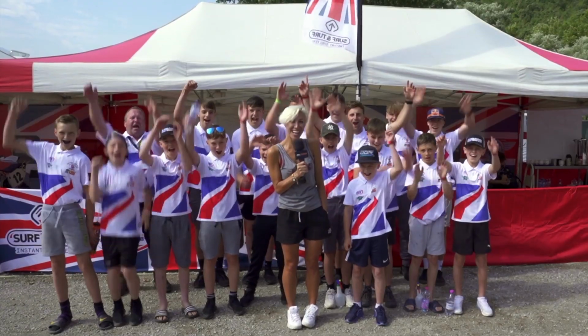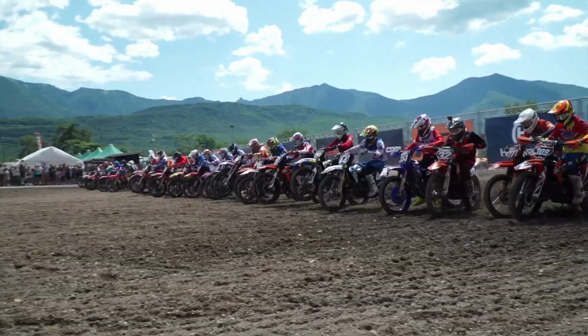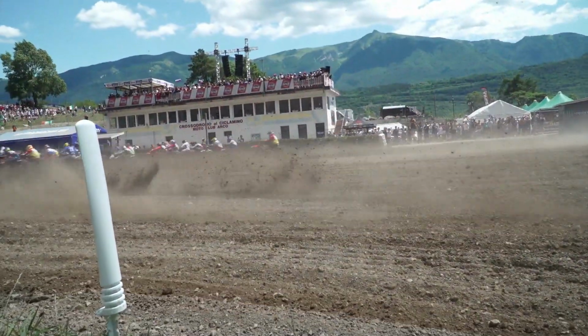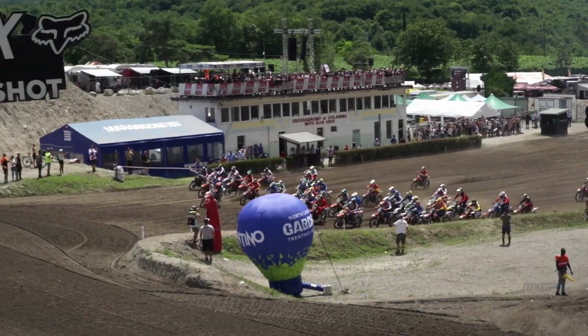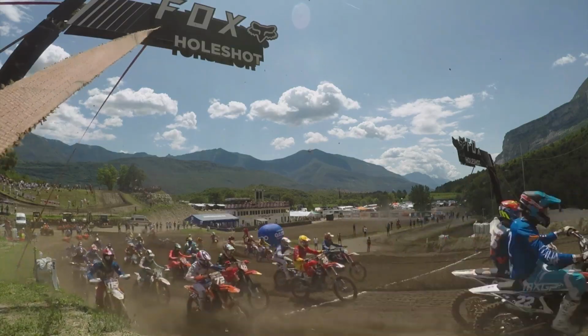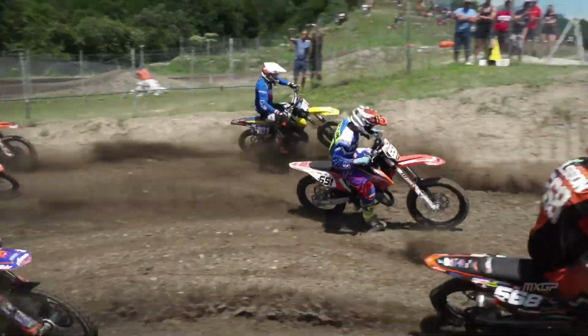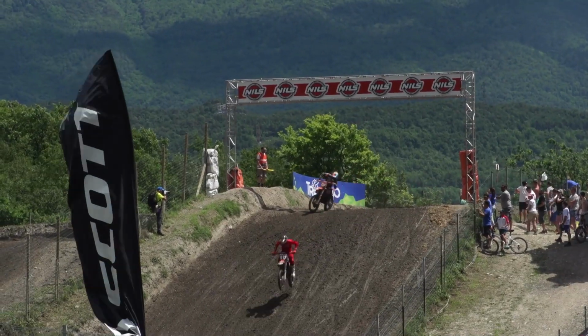Now to race 1, 125cc. In the highly anticipated 125cc race, it was Joel Rizzi on the RFX KTM who grabbed the first foxhole shot of the weekend. Simon Langenfelder was 2nd, Håkan Osterhagen was 3rd, and Mattia Guadagnini coming out of that first turn in 5th place for Italy.